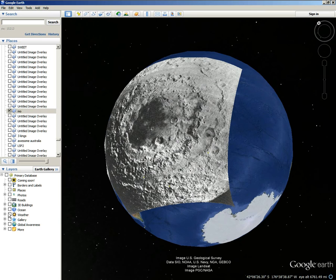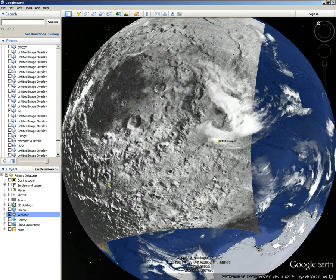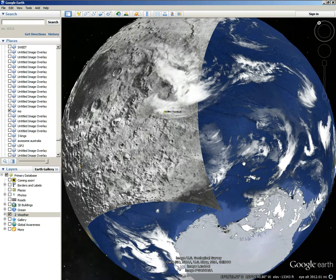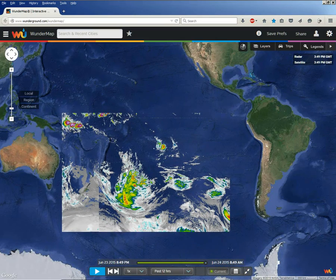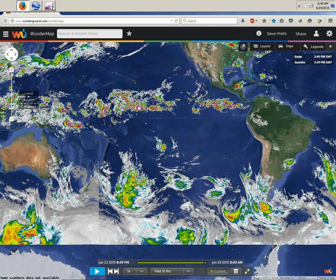Let's see what Google Earth weather will show us. I think it's gonna be a little more over this way maybe. It's not gonna show us anything. It sucks. Garbage. Look at that garbage. I just showed you this area on Wonder Maps in my last video, and here it is right here. See, and that's what Google Earth has to show us. You know what I mean?